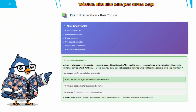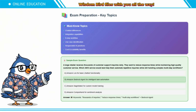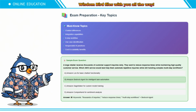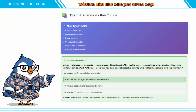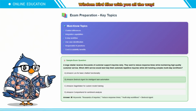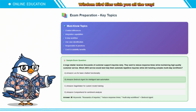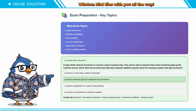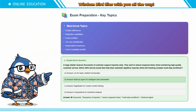Sample exam question. A large retailer receives thousands of customer support inquiries daily. They want to reduce response times while maintaining high-quality customer service. Which AWS service would best help them automate repetitive inquiries while still handling complex multi-step workflows? A. Amazon Lex for basic chatbot functionality. B. Amazon Bedrock Agent for intelligent task automation. C. Amazon SageMaker for custom model training. D. Amazon Comprehend for sentiment analysis. Answer: B. Why? The keywords are thousands of inquiries, reduce response times, and multi-step workflows, all pointing to Bedrock Agent.